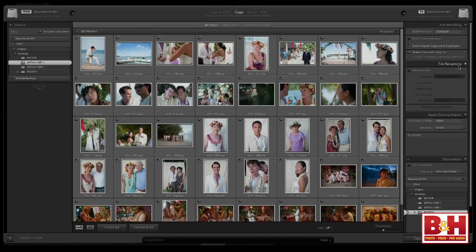However, I'm not going to rename now. I'll explain why shortly, but I will rename the photos. We'll talk about that shortly. We do have the option at import. This is normally when I would want to rename, but in the case of wedding photography, it's not when I want to rename, especially if you have two shooters.